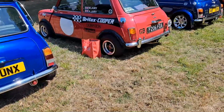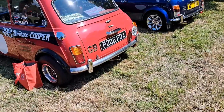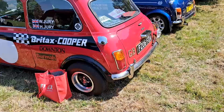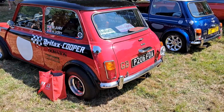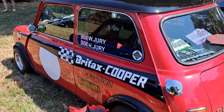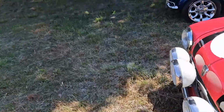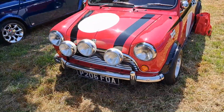And this is even later. This is actually, if I look at this, let's have a look at the steering column. Yeah, this is a Mark VI Mini. Be about 1996, but made to look significantly older. Yeah, the badge gives it away though.